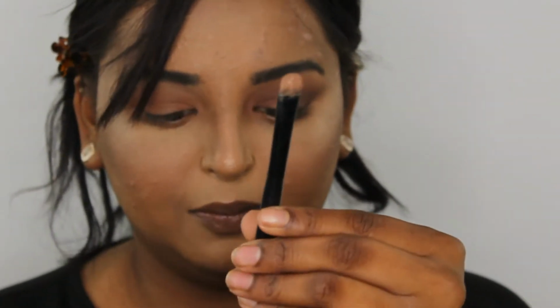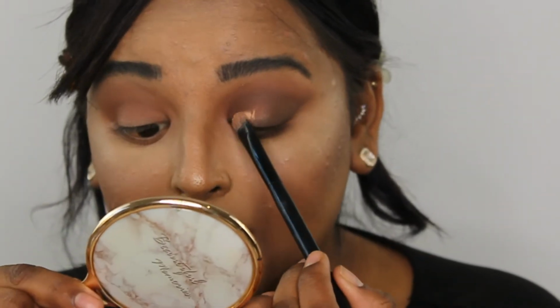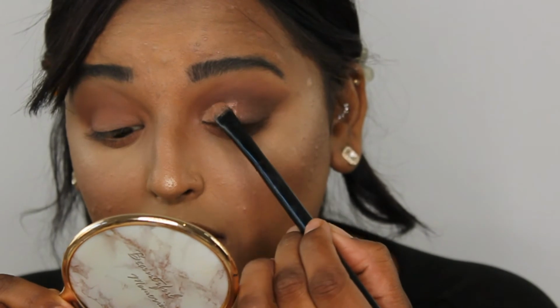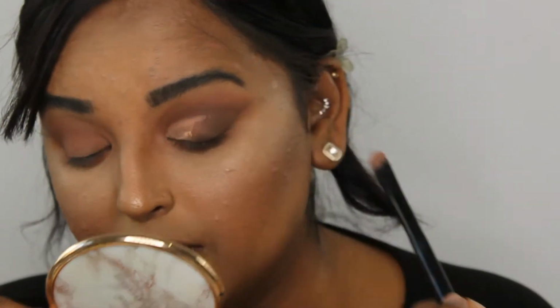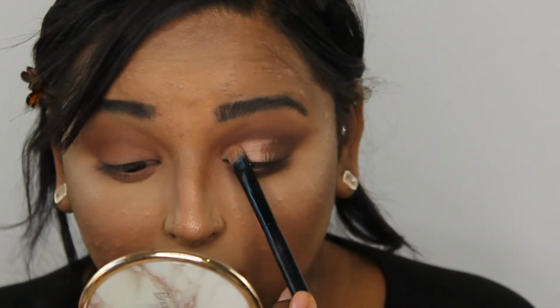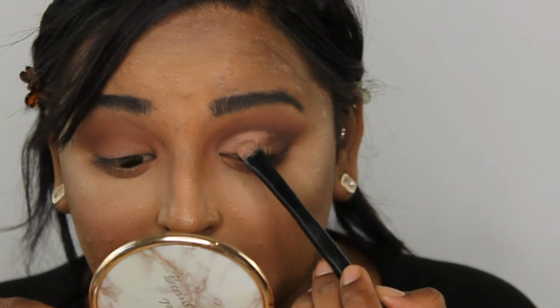So now that I like the way it is, I am going to literally cut the crease. I'm going to do a half cut crease, and to do that I'm going to be using my Switch Beauty flat brush. This is one of the best brushes to cut your crease with. So I'm just applying some eye base, and I am going to blend it out. So this is what we're doing. We are blending out the concealer, or the eye base, sorry.